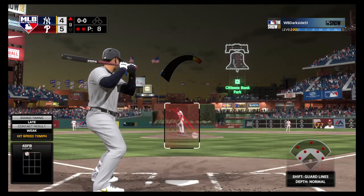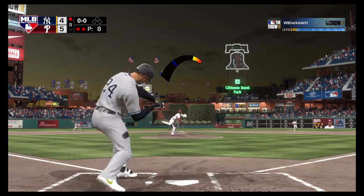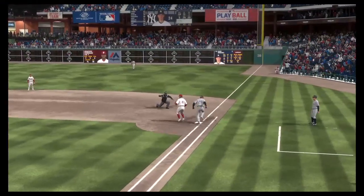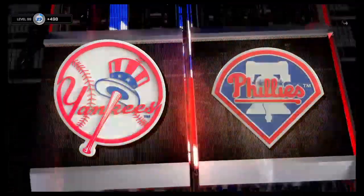Into the box, Gary Sanchez. 1 for 2 in the ball game thus far. Now a swing and a ground ball. This should do it. Throw in time, and the ball game is over.